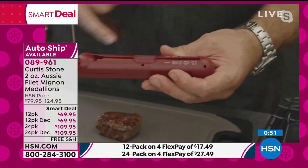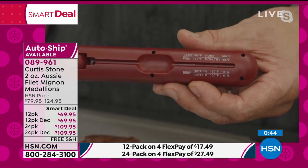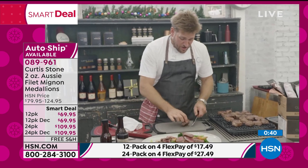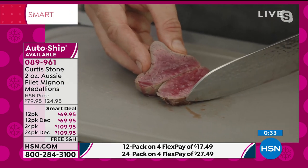How do I know that? Because we printed it on the back for you. So absolutely everybody will know how to cook lamb, fish, pork, poultry. So think about the roast that you'll be doing. This is your best friend as well for the holidays. So I told you this one would be medium rare. Let me see if I was telling you the truth. Yep. Perfect. Every single time, it will never lie to you.